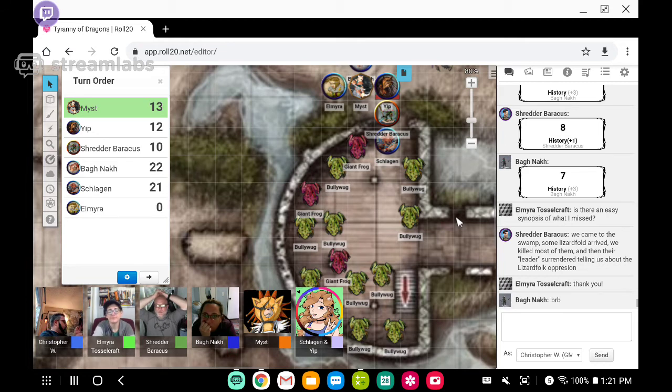this bullywug croaks out in broken Common, "Who you, what do here? Not seen before."